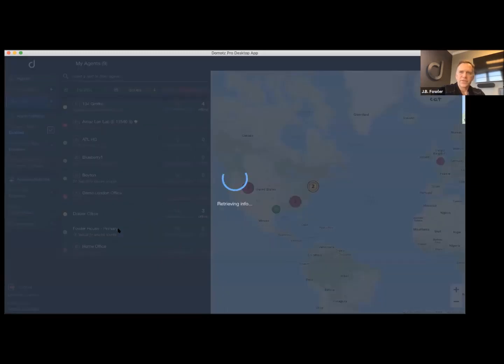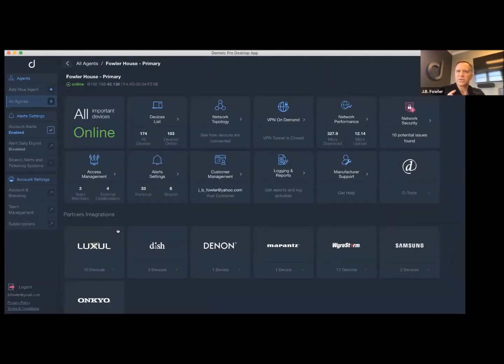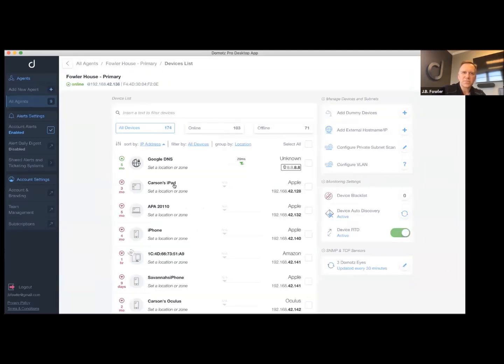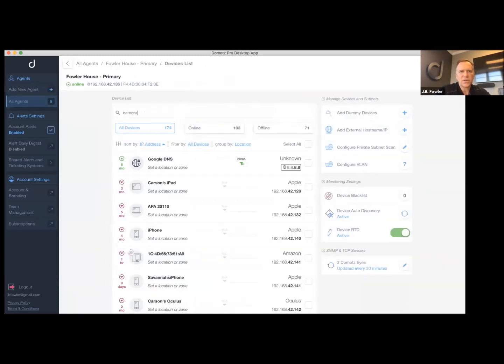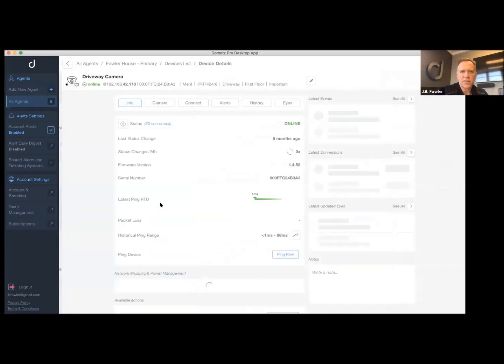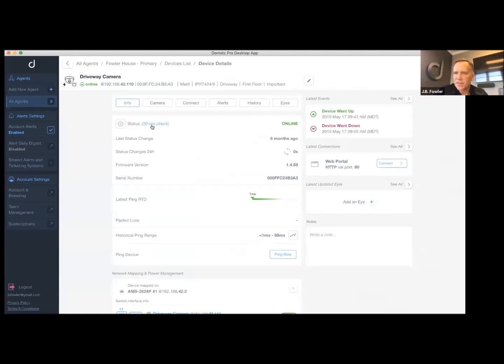With respect to the agent itself and making sure that the Domotz agent is communicating with the cloud, because there's so much variability there, it's anywhere between 2 and 5 minutes with the network agent. But with an individual device, I'll just pick this iPad here, mobile devices by default are set up to 10-minute windows. But if I look at a more important device, let's say cameras, I can click on this camera, and you'll notice that we set it to every 30 seconds. This is the minimum that we do for checking online, offline status of devices.